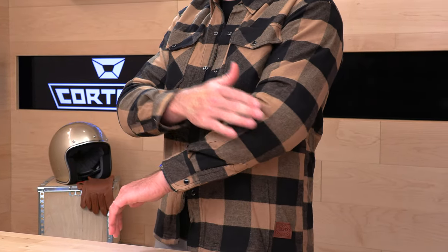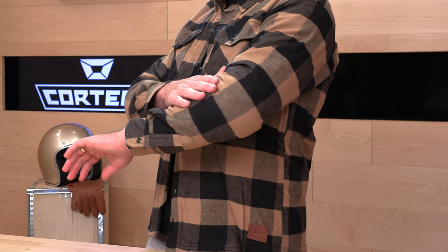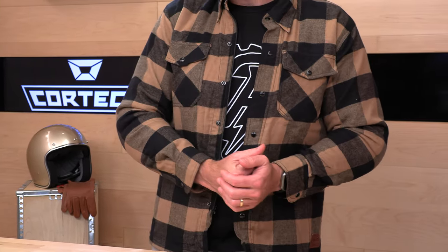And there they've gone with true, genuine DuPont Kevlar in those elbow and shoulder areas. Now you're going to get armor, and this is CE Level 1 armor in the elbows and in the shoulders. The armor is currently installed in the jacket.